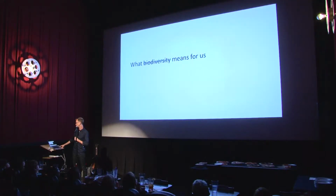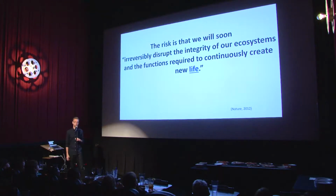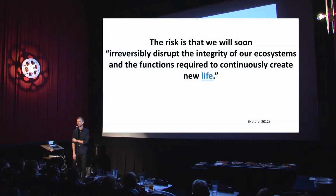When we lose biodiversity, what we lose is this idea of the ability of ecosystems to create new life. And ecosystems is also an interesting word. It's one that's not really carefully articulated. But ecosystems are dependent entirely on biodiversity to become ecosystems. They're living systems. Without biodiversity, they don't continuously create new life. They don't continuously create life support services, such as food, such as water filtration.